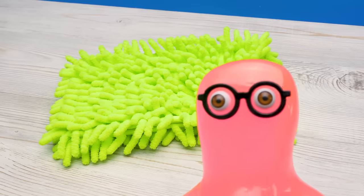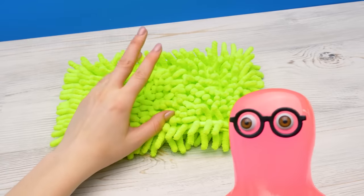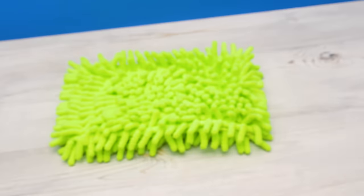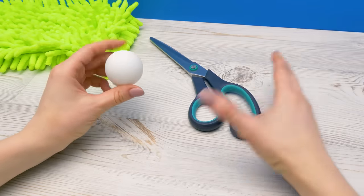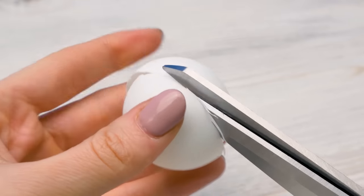Something's missing here. Maybe eyes? Well, it's not a Muppet from Sesame Street. I want eyes! Okay. Let's take a tennis table ball and cut it in half. Just like this. Always be very careful with scissors.